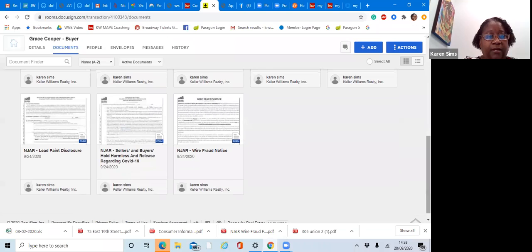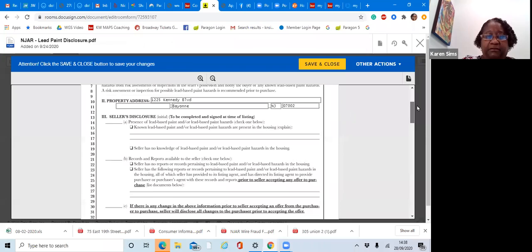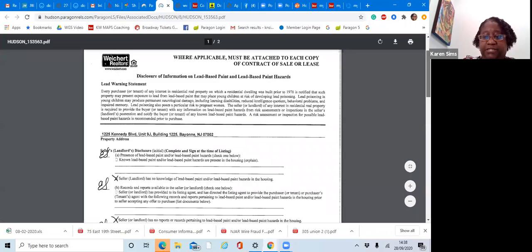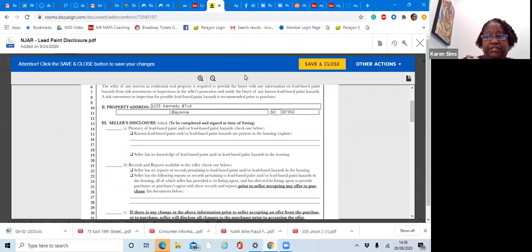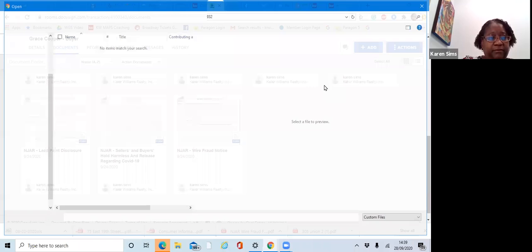Lead-based paint. If you notice, this lead-based paint is blank. So you never want your client to sign a blank lead-based paint form. It doesn't tell me if it has any reports. It doesn't tell me if it has knowledge. You've got to go to the MLS. Over here, you have the key: M is for the map, D is for documents, T is for the tax. Click on your D and you see the lead-based paint. Then you will download it onto your desktop and upload it into your documents so that your client is signing something that actually has information on it and not just blank.